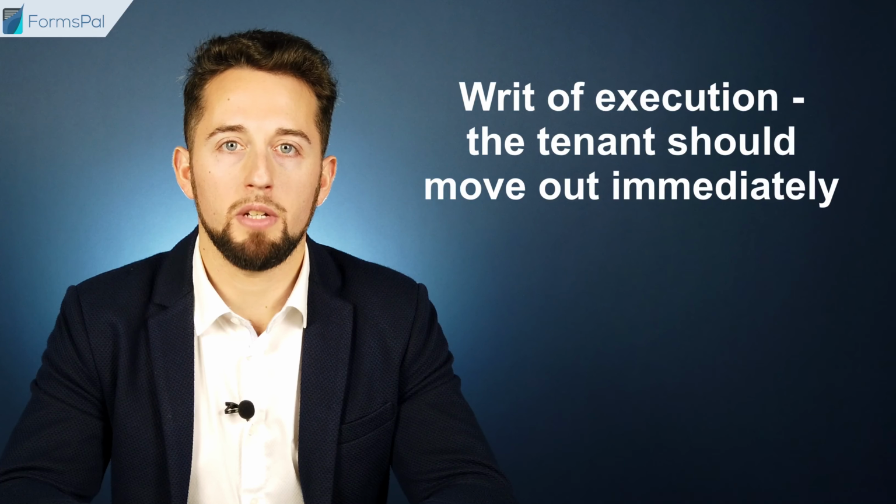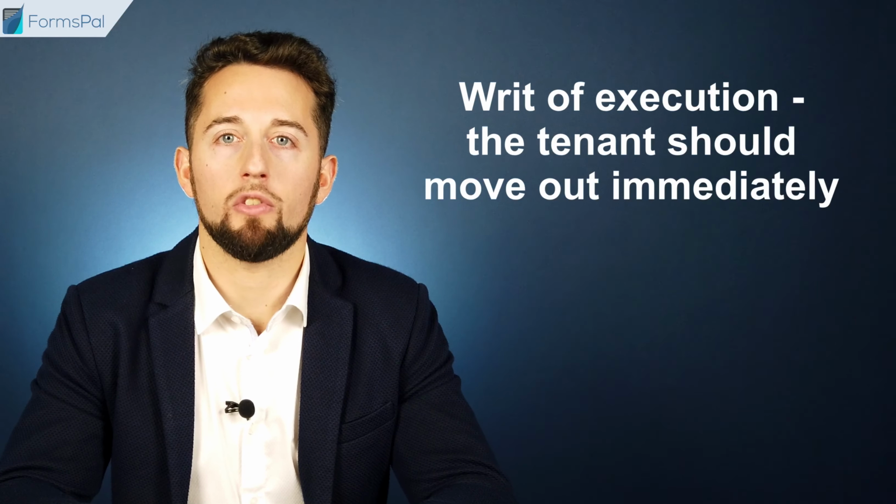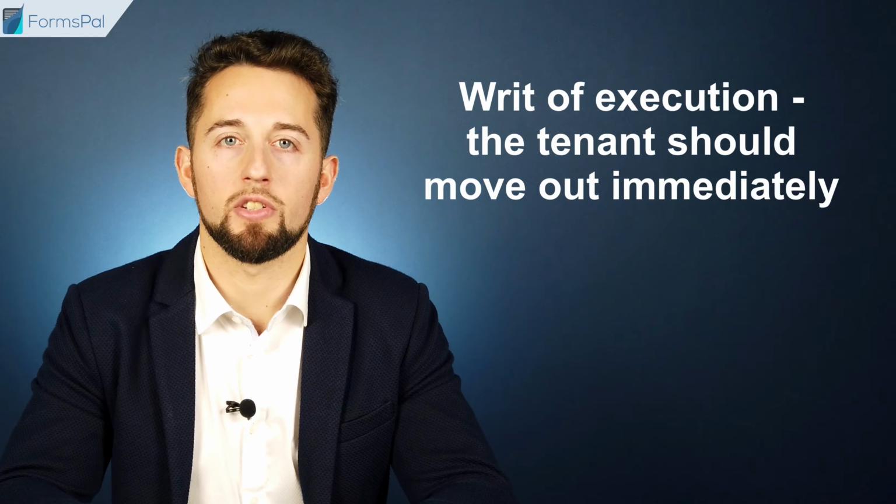The tenant's failure to appear for the court hearing might result in a judgment in favor of the landlord by default. If the landlord wins the case, a writ of execution will be issued 6 days after the judgment. After the document is received by law enforcement officials, the tenant might need to move out immediately, as the Rhode Island law does not set a specific period on how quickly law enforcement officials must act on the writ of execution once it is received from the court.